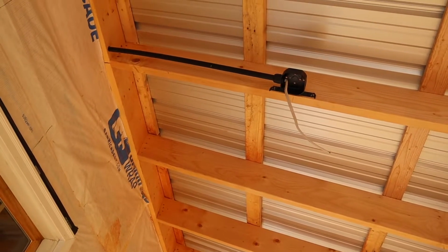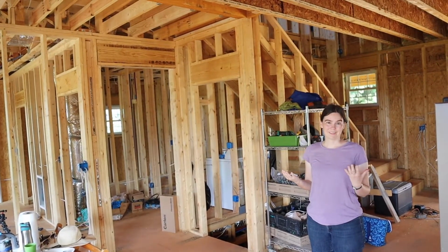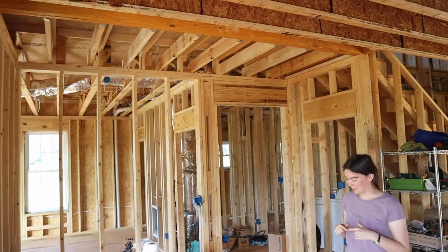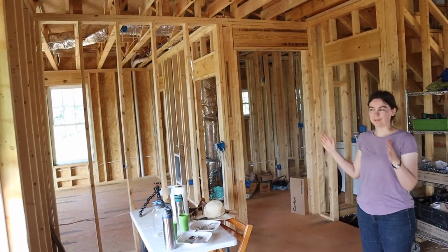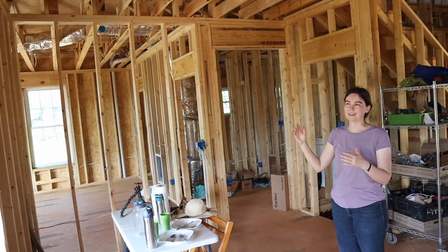Alright, so one of the things that was kind of holding them back is they needed my opinion on where I wanted certain things. So first off, in our dining room here, they're wanting to know where I wanted the table. Did I want the table centered in the window, centered in the room, what direction? It's a rectangular table. Do I want it this way or this way?